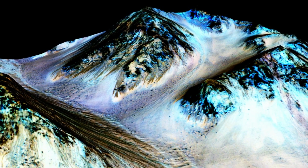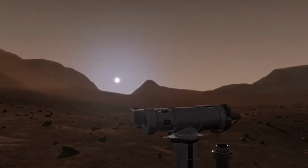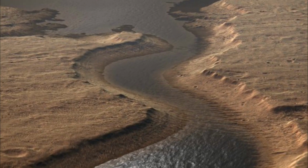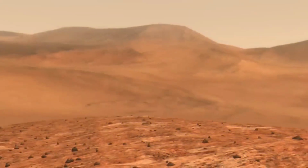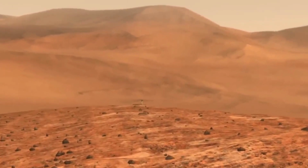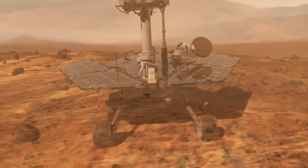Evidence of water. One of the key objectives of the Mars Exploration Rover mission was to search for evidence of water on Mars. The Opportunity Rover found clear evidence of past water activity in the form of rocks that had been altered by water, mineral deposits that could only have formed in the presence of water, and rounded pebbles that had likely been transported by water.